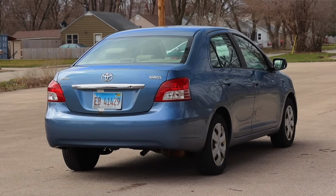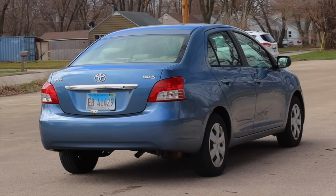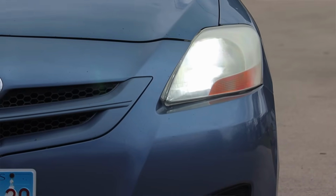Now I am super excited to be driving this Yaris today for one reason. I haven't driven one in quite some time. I really enjoy these cars. I like them a lot, and I'm about to share with you why I feel that way.